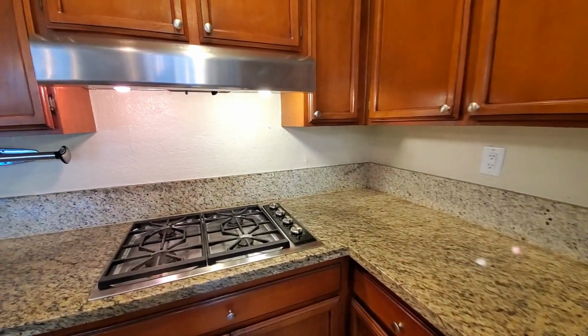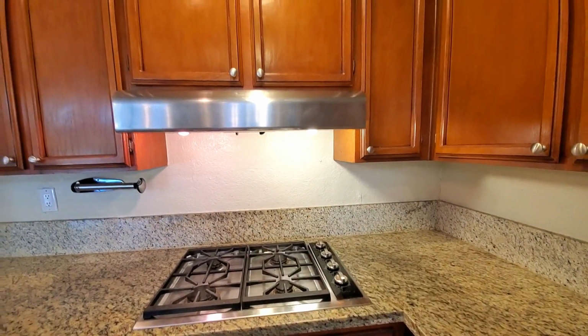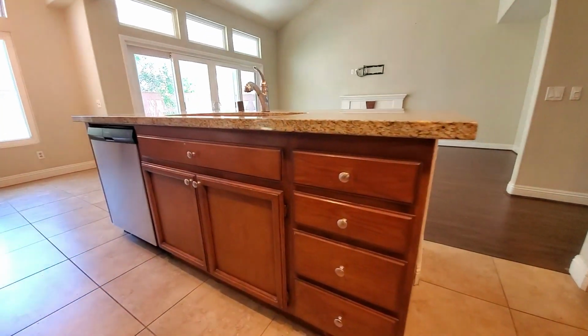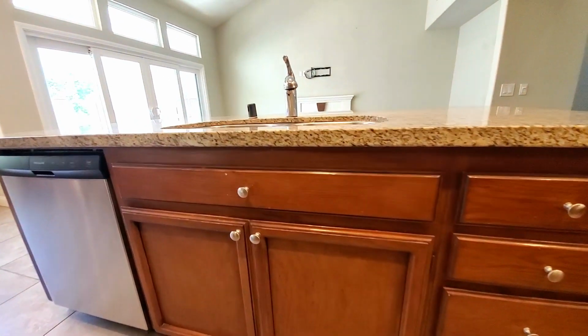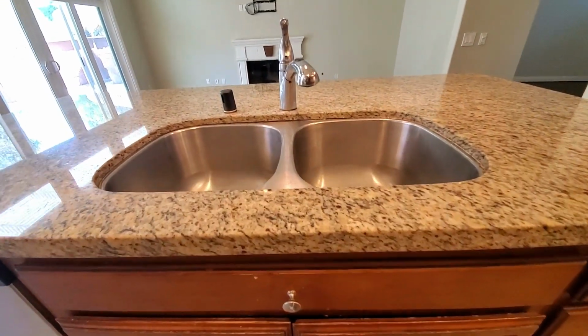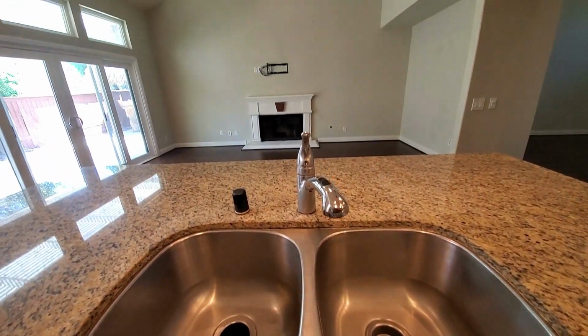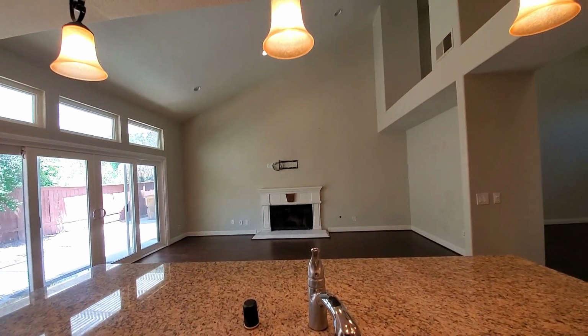The open kitchen has a center island, gorgeous countertops, and door cabinets ready for you to fill up with all your favorite snacks and goodies. The center island has a double basin sink, a dishwasher, pendant lighting, and a breakfast bar. Perfect spot for a buffet area for parties or to put your laptop on while you're searching for cooking recipes.